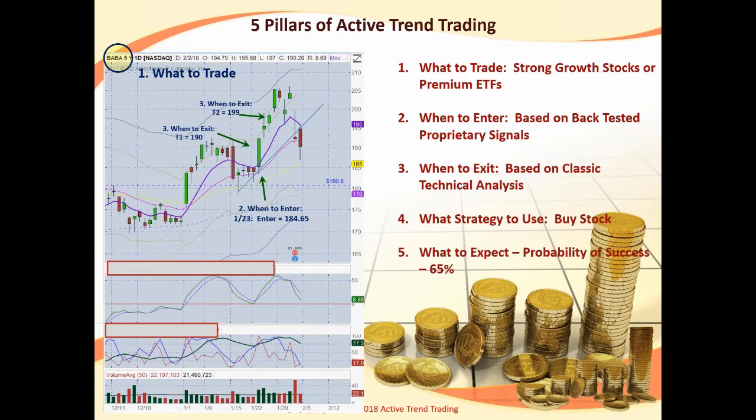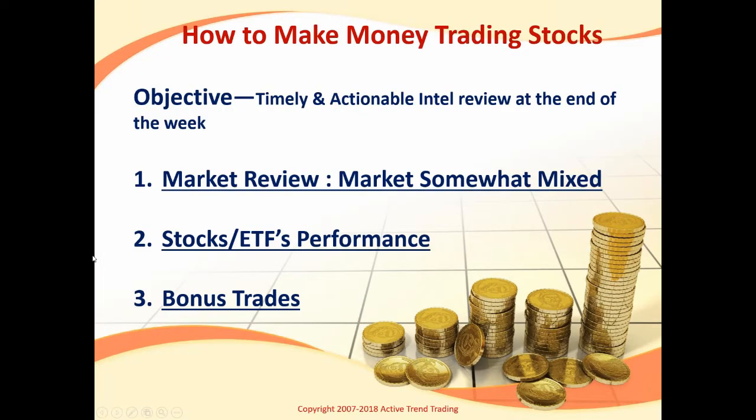And what to expect? We expect a probability of success of about 65%, with a win-loss ratio of about 2 to 1 to 3 to 1 with our entries. So the objective of this session is, 1, timely actionable intel review at the end of every week.